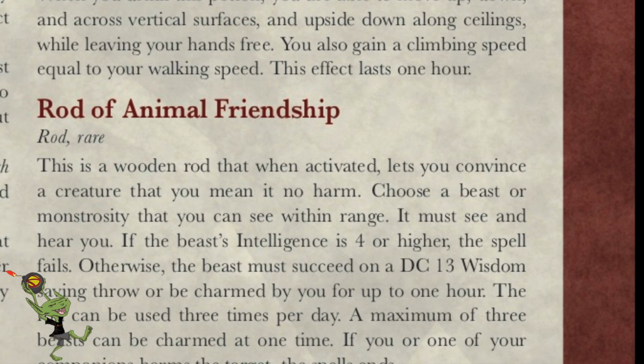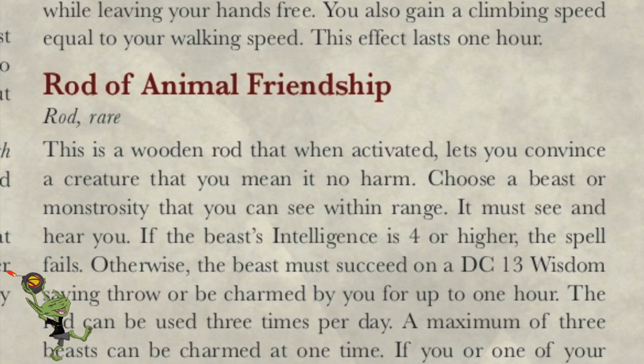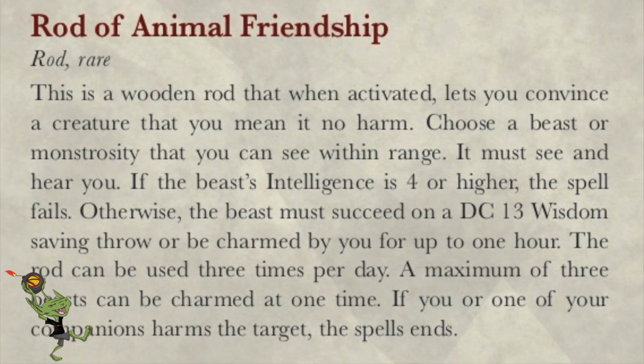Now, I would say that collar is not necessarily a cursed item. It's just not beneficial to the one wearing it. Cursed items tend to be tricks or traps or accidents, where this is very intentional. The creature wearing it may not want it, but the person that put it on them probably wants it there. There's also a Rod of Animal Friendship and Sickle of Lightning. Now, the cool thing about the Rod of Animal Friendship is it actually goes against a little bit of the norm of what we see for things with animals, because it works on beasts and monstrosities. So I thought that was a cool twist.